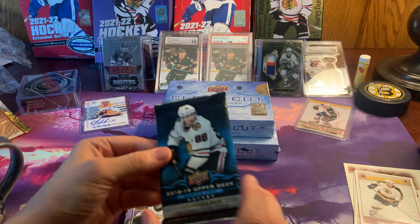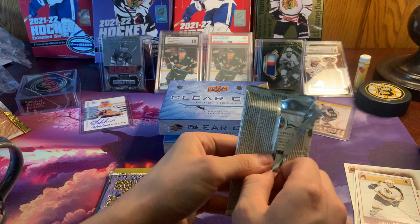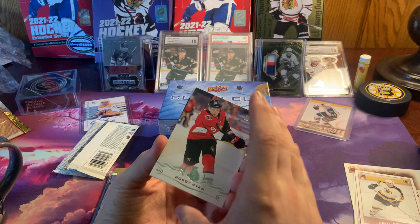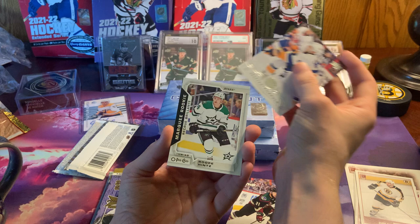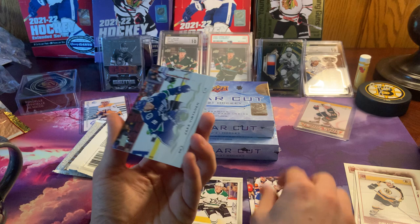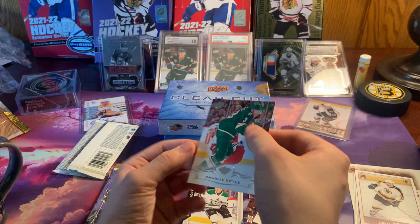18-19 Upper Deck. I don't know if these are retail or hobby. So, hopefully a hobby, but, hey, you got Coyle in the back. Let's go. This is 18-19. We got Bobby Ryan. I like the base in this. Filppula. Rupi Hintz on the Marquee Rookie. Boo. Laine on the Jets. Coyle in the Wild. Rupi Hintz, pack fresh, Marquee Rookie.